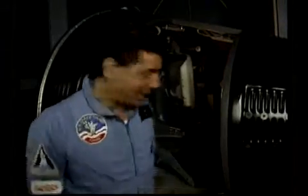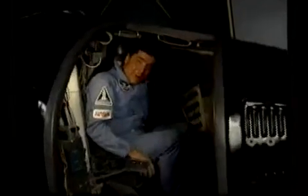This ought to give you an idea of just how small the early spaceships were. This is one of the Mercury capsules, and the astronauts used to joke that you don't ride in it, you wear it. It's so small. I'm going to climb in now and show you just how tight a fit it was for the early astronauts.